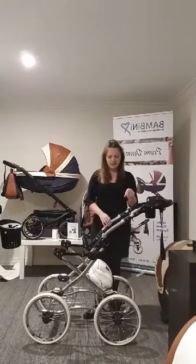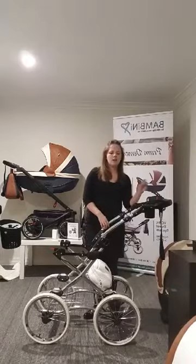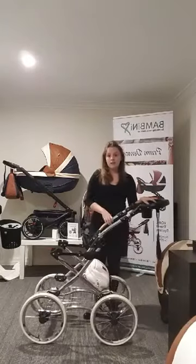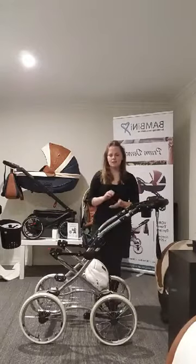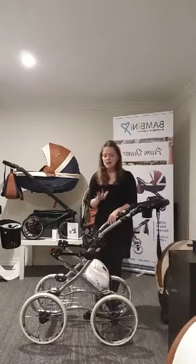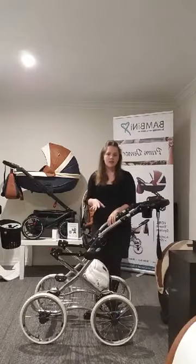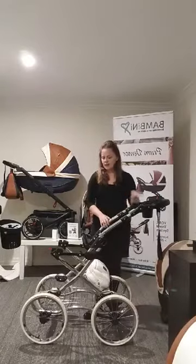Last thing is the tyres on the York. The material of them is puncture proof gel, so it's closer to the experience of air, so it's a lot more comfortable. It absorbs impact, you've got less impact coming up through to your hands, wrists, and obviously your baby. But yeah, they're maintenance free, so they won't puncture, which is obviously always the risk with air.